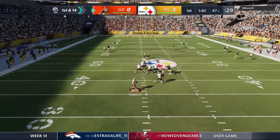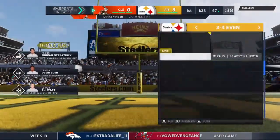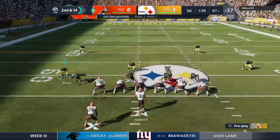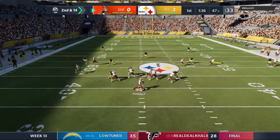Operating from the gun, Haskins. Incomplete. Got out of the pocket. Didn't look like he had anybody open, Charles, so just gets rid of it. And a good play by him. If no one's open and you don't have a running lane that you want to take, make the right choice. Get rid of it. Live to fight another down.